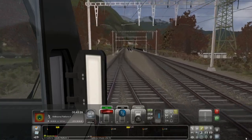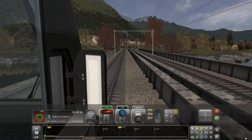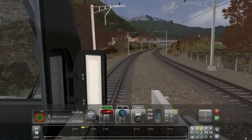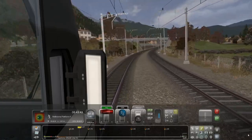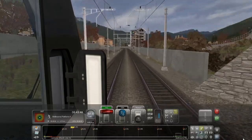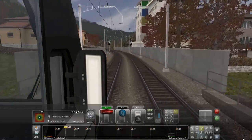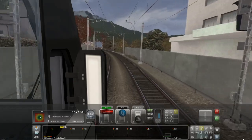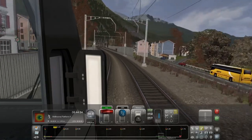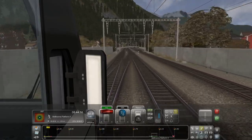I'll get a tick for completing this at least. How close these signals are to one another, that's crazy! Mind you, we're not a million miles away from Bellinzona anyway. Oh, hello, more traffic. And it's trying to rain once more. Totally good.